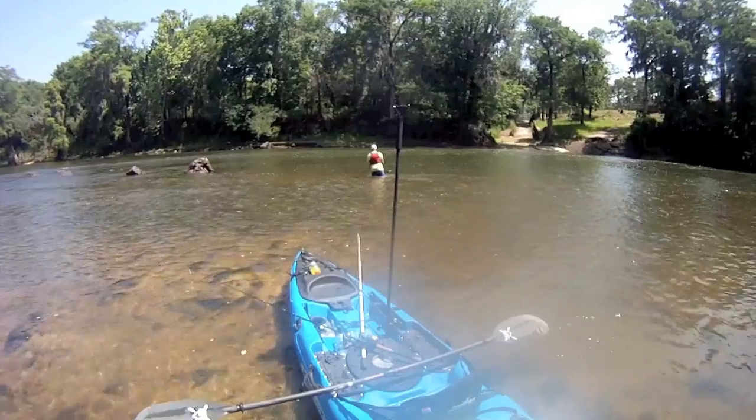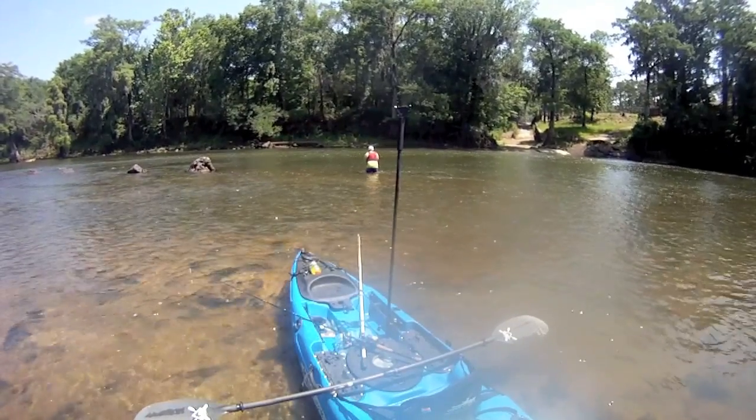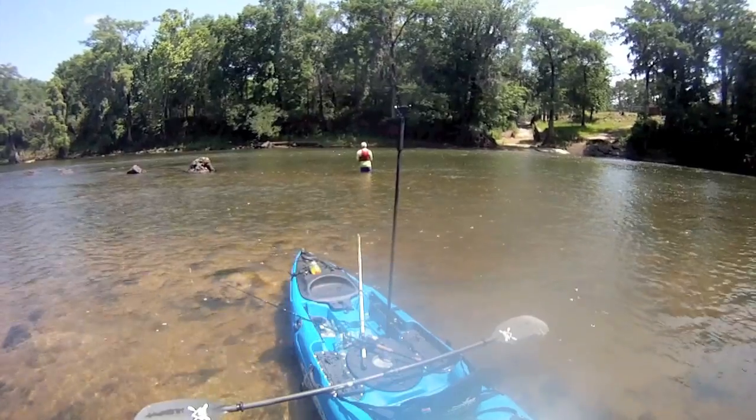Almost right off the bat in the lower Flint, we hooked into a couple of small shoalies. We found a little pocket, we set up there, and sure enough, it started producing.